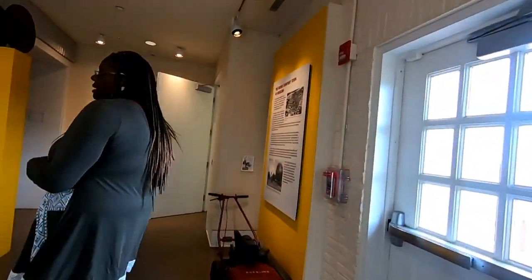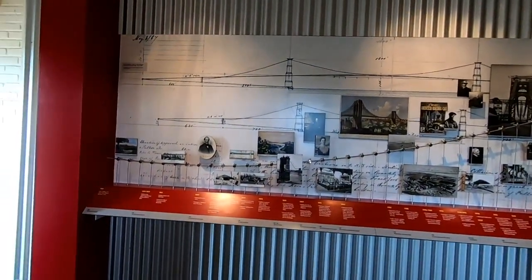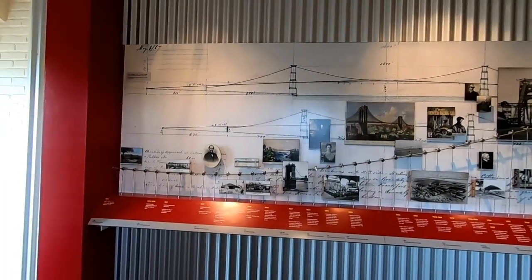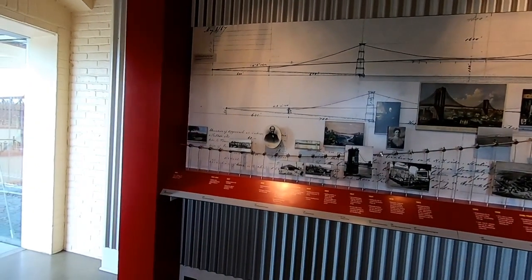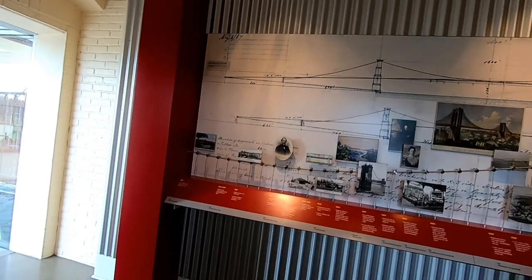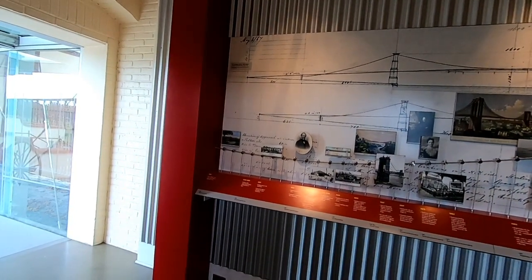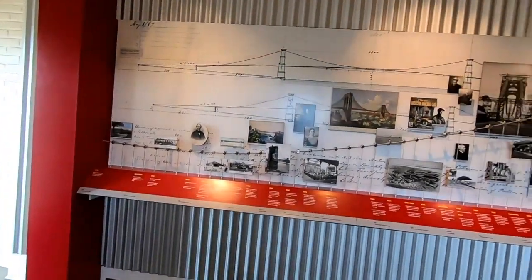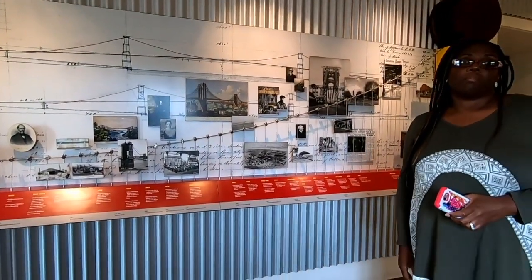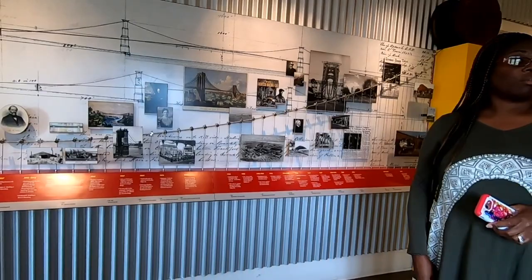So what you'll notice is that you've got a timeline, right? And that timeline is a really good place for you to start on your tour. You can see that at the top, you've got information about the Roeblings, starting in 1806, when John Roebling was born in Prussia, which became Germany, all the way through 2009, when this building was literally returned back to the community and opened as a museum.